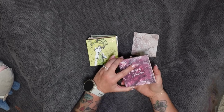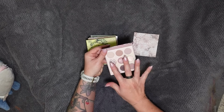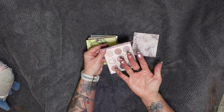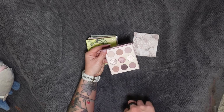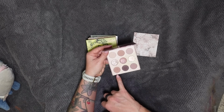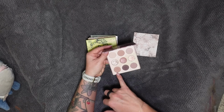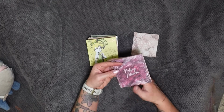So Making Mauves. I like this one and I like the cool tones. The shimmers right here are really gorgeous. And I've reached for this quite a bit recently, especially because of this shade for like everyday wear. This one's a little bit deeper, but it does have some glitter in it. So I just tap the glitter off when I use it for work. But then I still have this light tan shade in there as well. So I'm gonna keep that one.